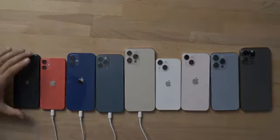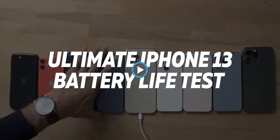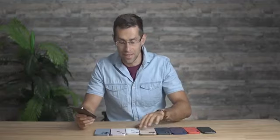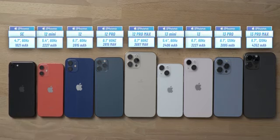It's time for the ultimate iPhone 13 series battery test. The biggest new feature in the iPhone 13 family has got to be the bigger batteries, and of course the longer battery life. Apple is addressing one of the biggest complaints people had with the iPhone 12 series, so now we have a 10% larger battery on the iPhone 13 mini and up to 20% larger battery on the 13 Pro Max.